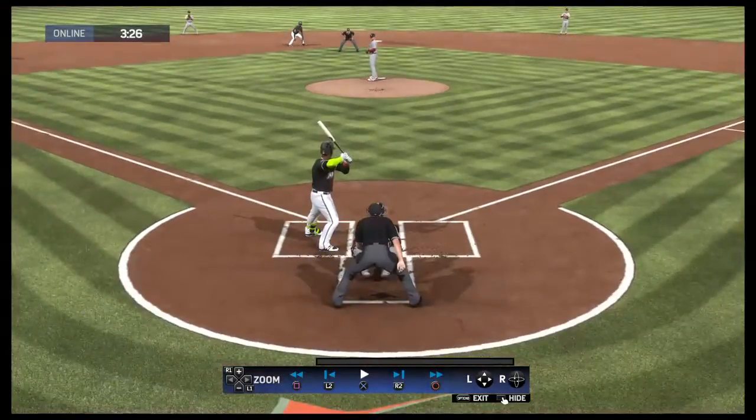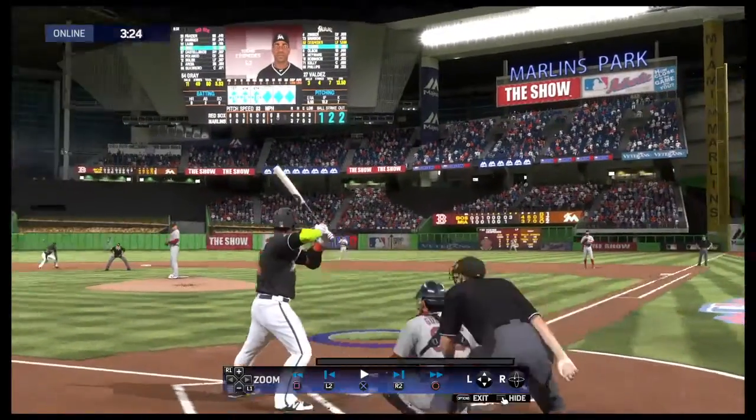Leading off for Boston, first baseman Brandon Belt.